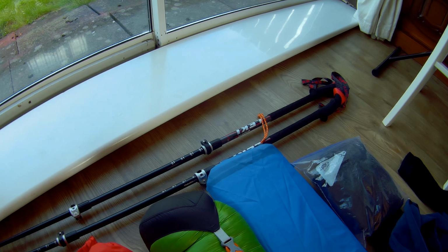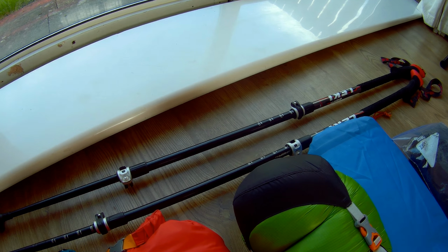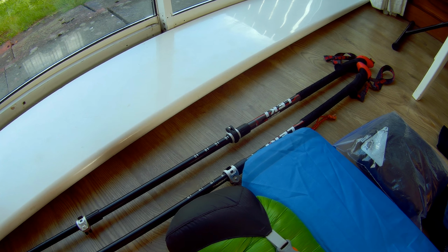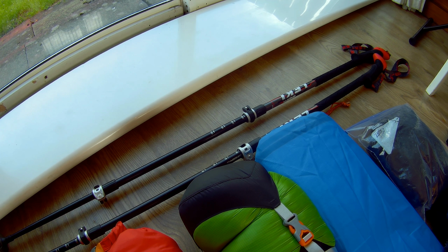Walking poles are Leckies. I'll put a link to them. Obviously not everyone likes using walking poles, but I have bad knees, so they're a necessity. They were expensive. They weren't cheap, but they come with a lifetime guarantee.